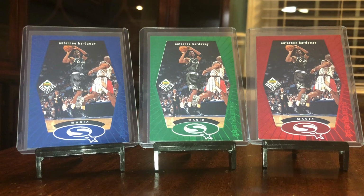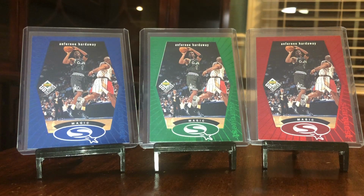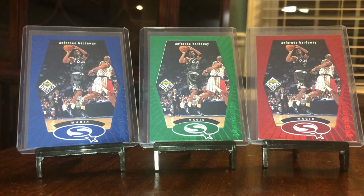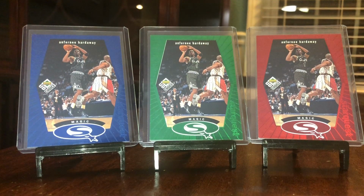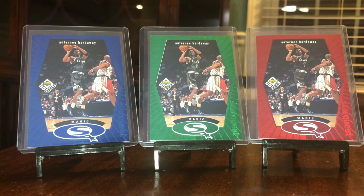And we always dreamt of pulling any gold, let alone a Penny or a Michael Jordan for my brother, or Tim Duncan, who was the player that my dad was very fond of. So we just dreamt of how cool it would be to pull that gold, what they would look like. Ever since then, I've always wanted to have one. And like I said, we opened a lot of those boxes. We never got a single one, let alone those players that I mentioned. So it's always been a goal of mine to get a Penny in my collection.